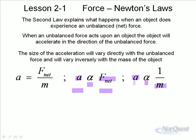And that makes sense if you think of applying a force on a book. If the book is twice as big, the same force will not accelerate the book as quickly. Or in football, if you run into a 200-pound football player, you're going to accelerate him or her a certain amount. If you run in with the same force into a 300-pound football player, that football player is not going to accelerate as much because he has a greater mass. The bigger the mass, the less the acceleration.